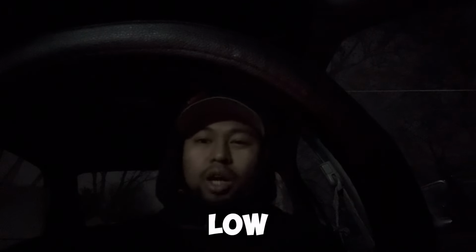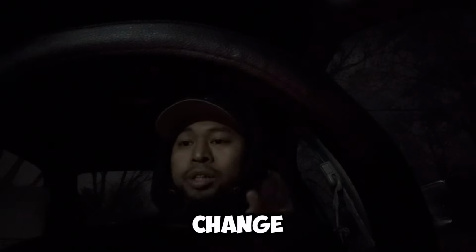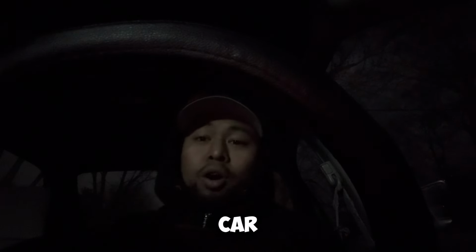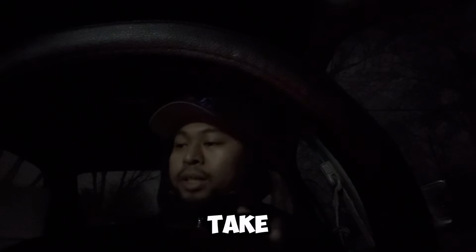Power steering is kind of low. I need to fill that up, or maybe I do a flush on the power steering. I need to do a flush on the brakes as well, because the brake fluid is looking kind of dark. And I also want to change the brake fluid, because don't tell my wife, but this car is gonna be my track car. It's gonna be a really budget track car. It's gonna be a car where I take it to the track, take it to RPM, or take it to autocross, stuff like that.